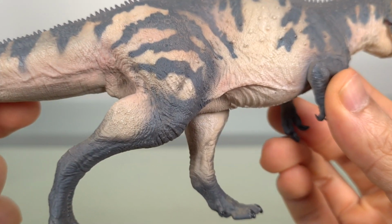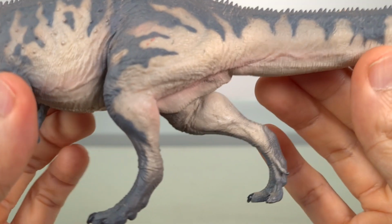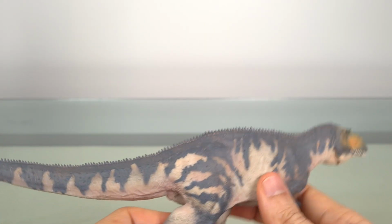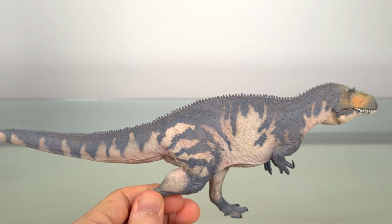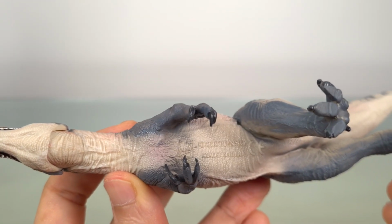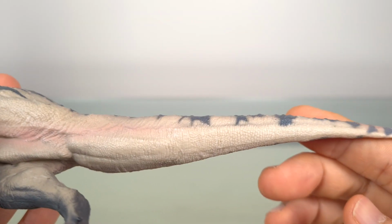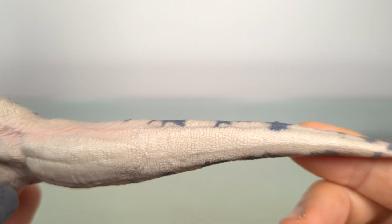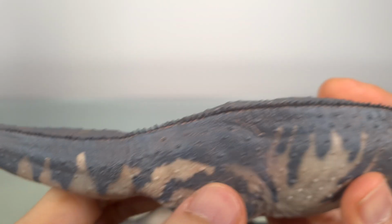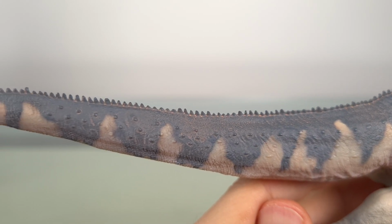Supporting this bulk are strong, massive legs. And counterbalancing this bulk, especially with the large arms, is a tail. Oh, just look at that scale detail here on the underside. And I like the continuation of the osteoderm motif from the torso down into here. And of course, the skin patterns are very nicely painted.